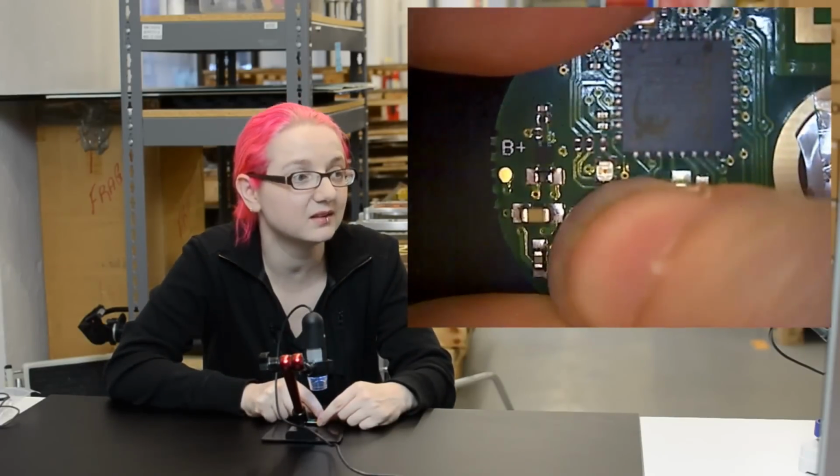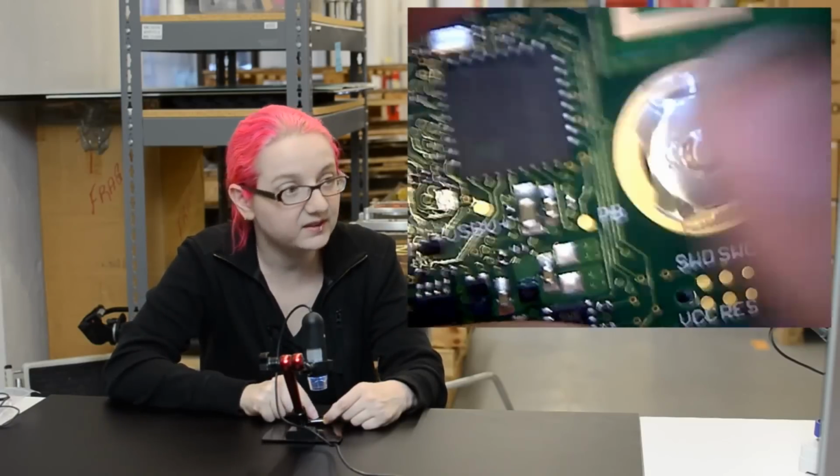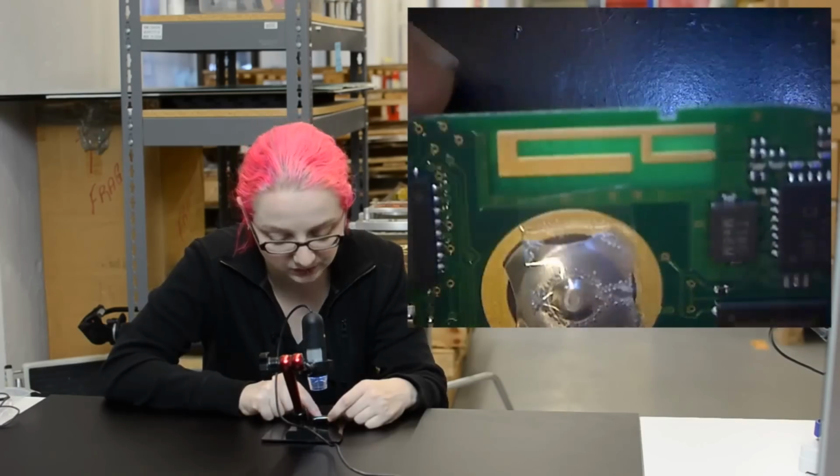You can barely see this little shiny point. And then this is the antenna for the Nordic nRF8001. This is your Bluetooth Low Energy antenna.